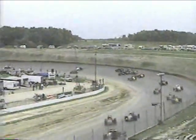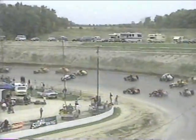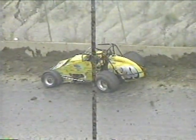Johnny Parsons out in front, but with the Silver Crown cars, traffic can be a problem. Watch what happens. Trouble up in front, and it gathers in Johnny Parsons. He will be into the fence. His day is over, a chance at another $10,000 payday. Remember, he won the midgets this same day. Tough break for him, but look at young Tony Stewart as he goes around Jeff Swindell. And with that pass, I think it cost Jeff Swindell the championship.